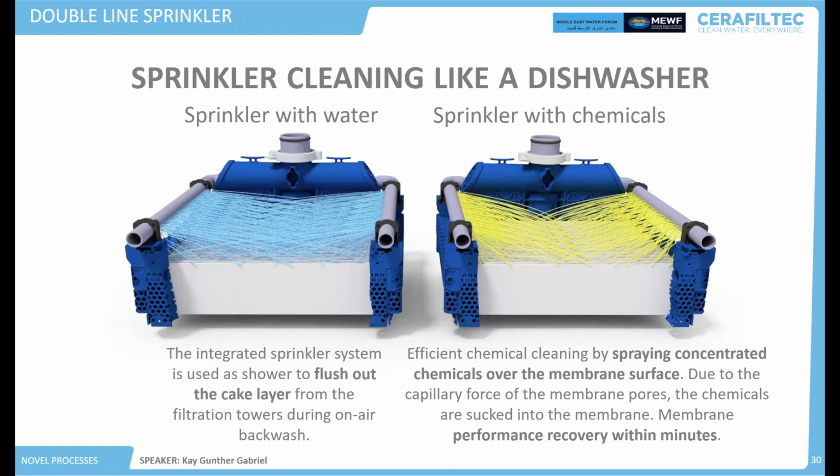First of all, after a backwash is done and you still have loose sludge inside the tower, you need to flush the whole thing out. You need to flush out the cake layer, you flush it from the top, it goes to the bottom, and you can drain it out. For this, we have a so-called sprinkler function.